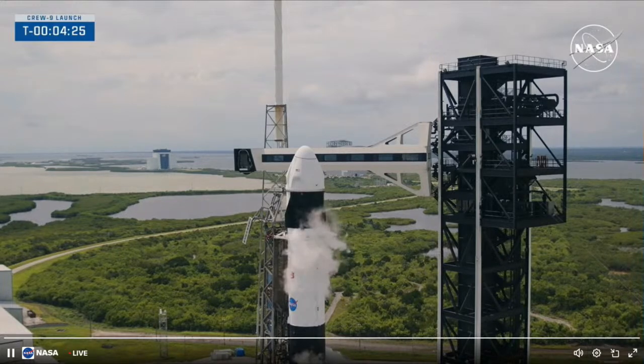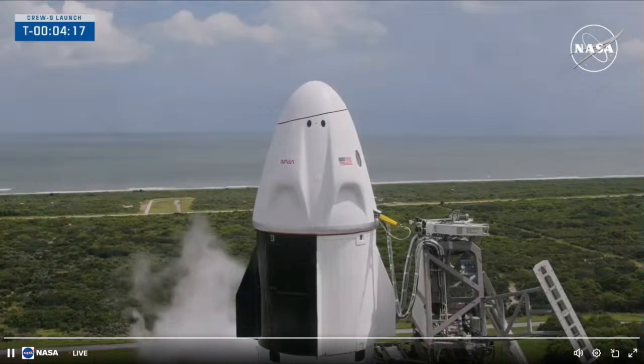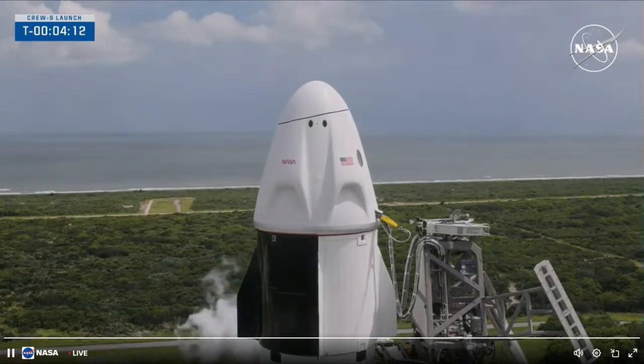Strong back retract has started. Just heard that call out from mission control that strong back retract has started. And if we keep a close eye on the screen, there we go, just coming out of those clouds of liquid oxygen, we got to see those clamp arms opening up around stage 2.